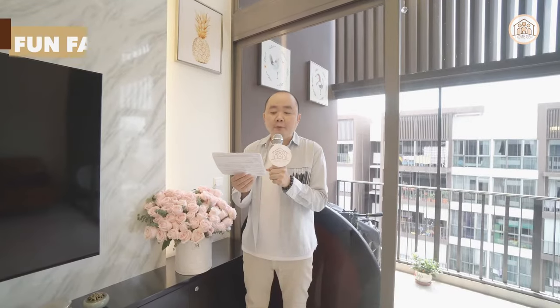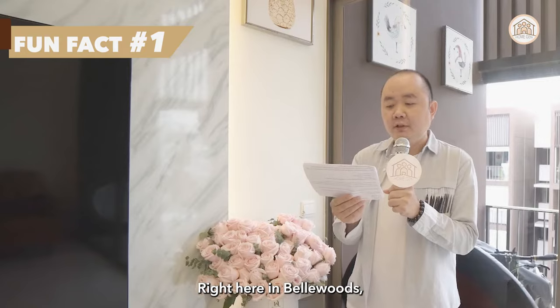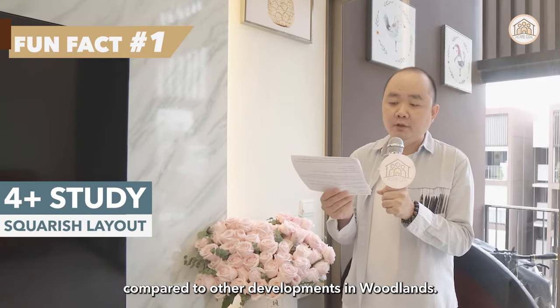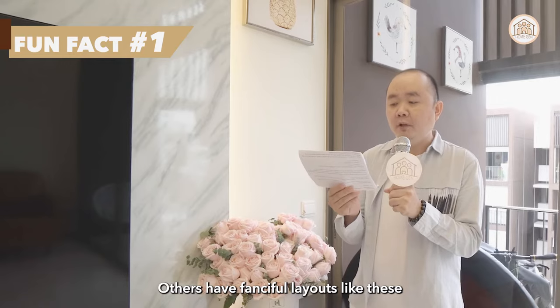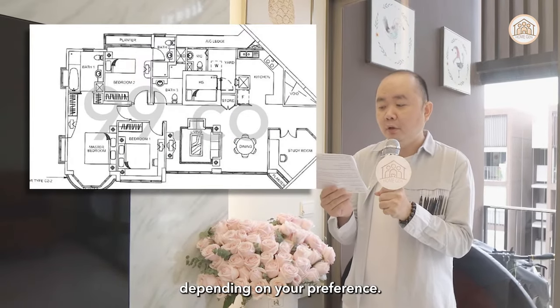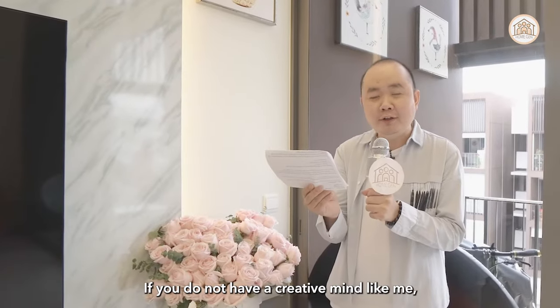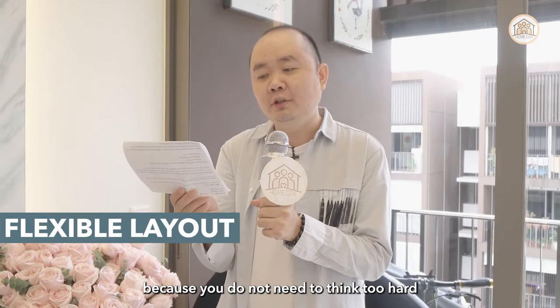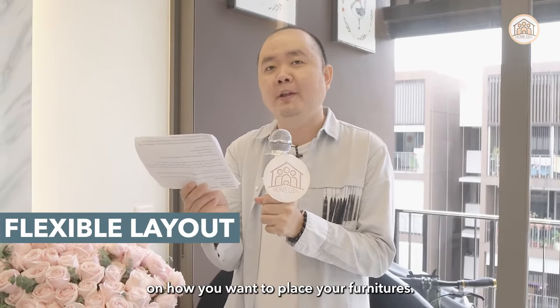Fun fact 1, right here in Bellewoods, the 4+ study layout are more squarish compared to other developments in Woodlands. Others have fanciful layout like this. Depending on your preference, if you do not have a creative mind like me, this 4+ study right here might be a good choice because you do not need to think too hard on how you want to place your furniture.